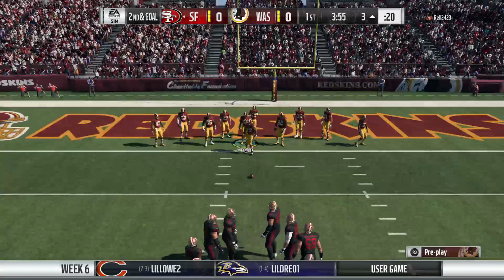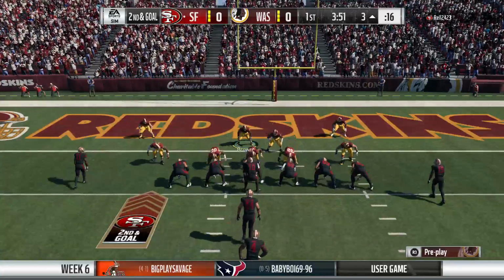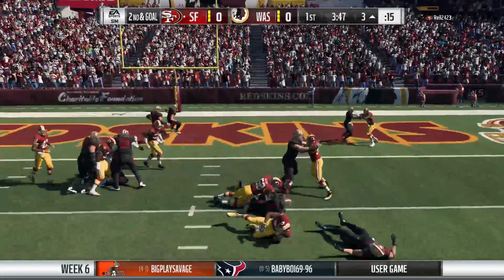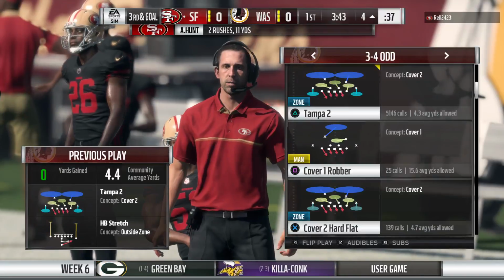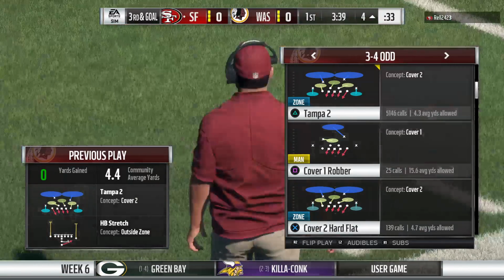And here comes play number 6 on this drive. They'll try to run with Hunt. And he's maybe going to get this back to the 4, but that's about all. Call it no gain that time, and now it's 3rd and goal.